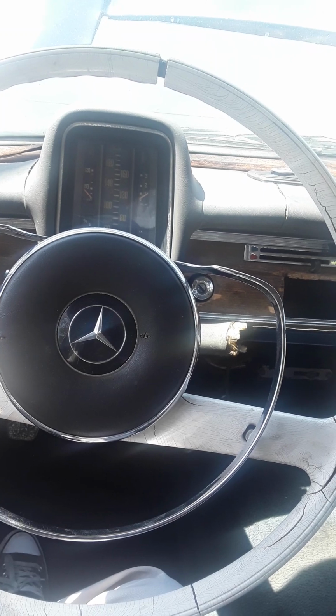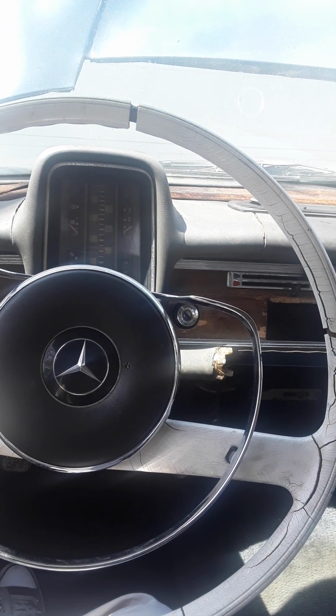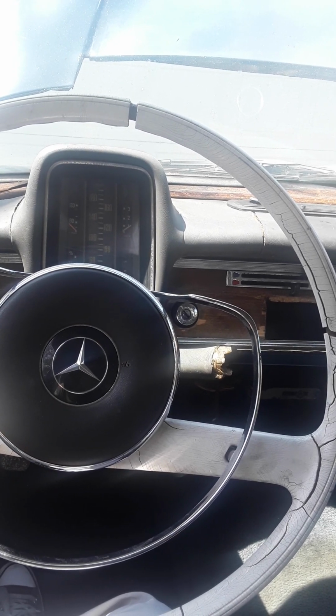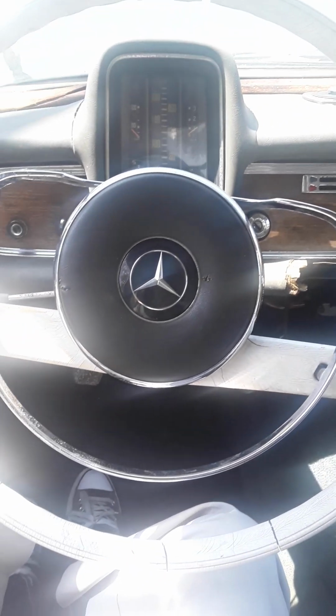Well, I don't know. I really don't know what to say about this old car. It's a Mercedes. What do you expect? Old, rich, pricey, fancy car. That's all I can say about it.